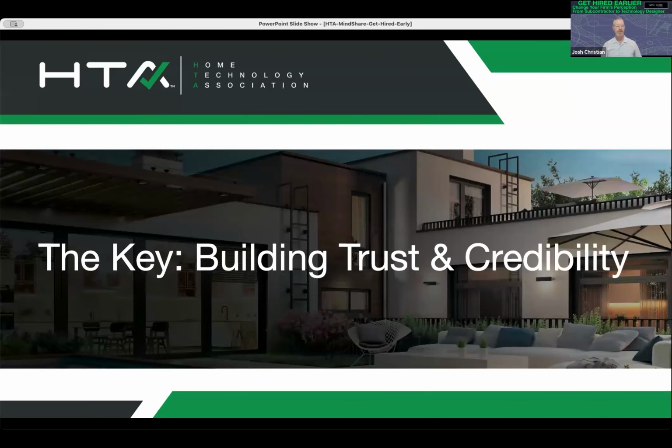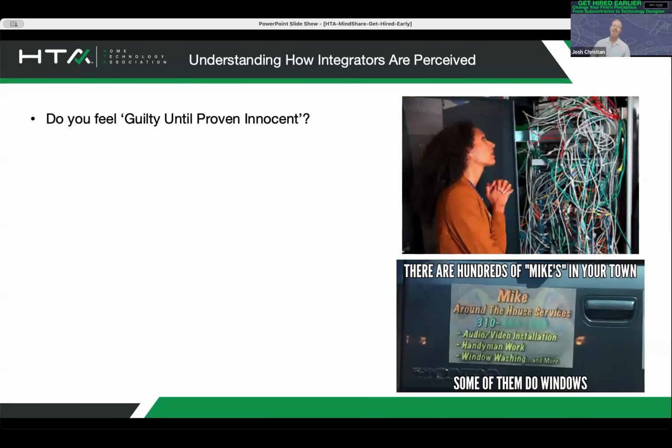So trust and credibility. This is major. This is the problem, and this is why the HTA was even created, because of the bad perception that a lot of the public has towards our trade. It shouldn't be a surprise, because you've probably been on takeover projects that look just like what you see here in that rack, right? It's a problem.